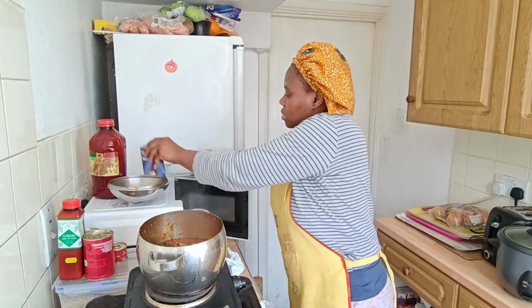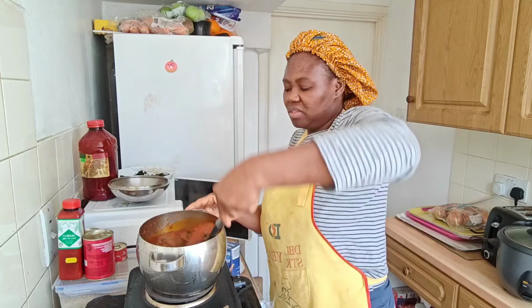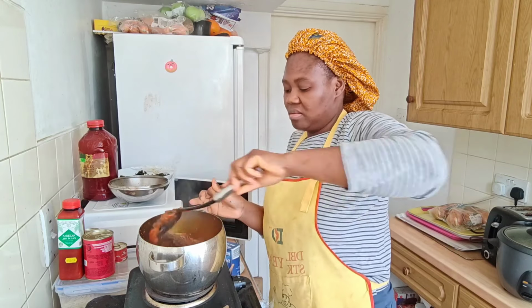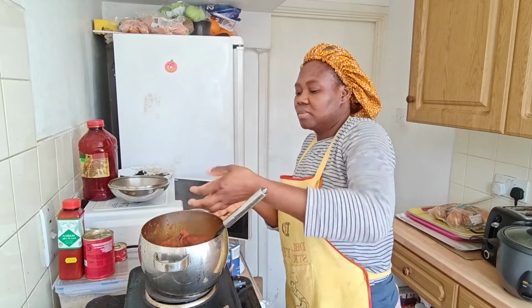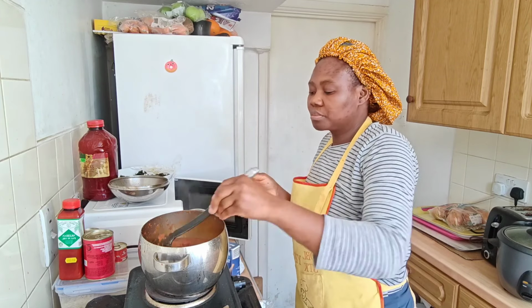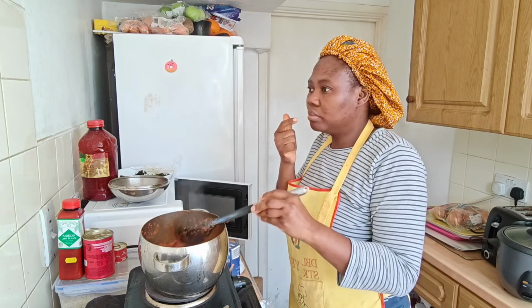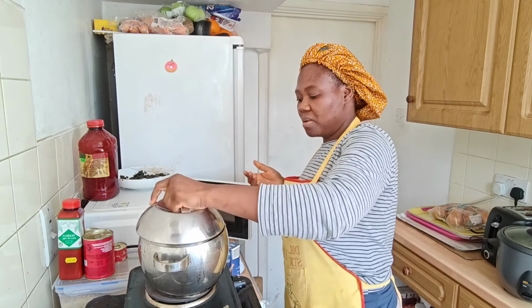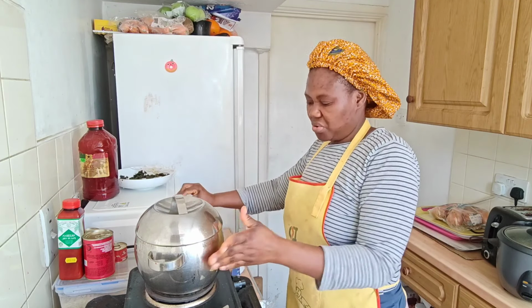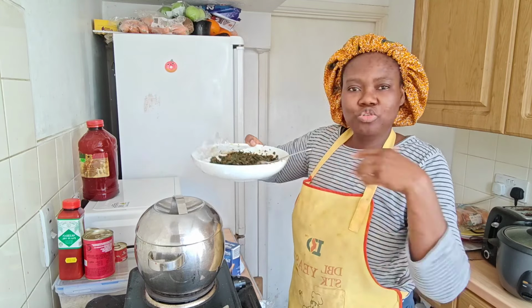Okay, I'm going to keep that side. Allow this to cook for 5 minutes or 3 minutes before I add the vegetable, because I don't want it to be overcooked. That's it.